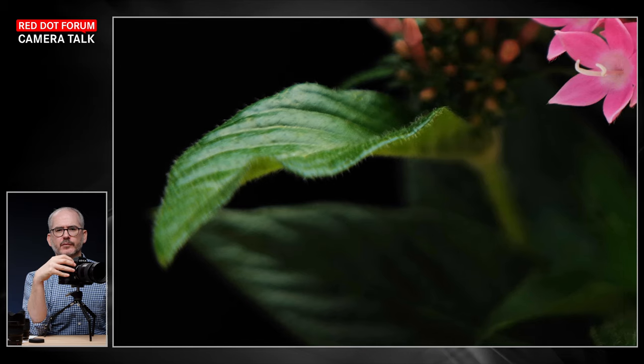Here, let's look at the leaf. You can see it there. It's just so satisfying the way that the edges are silky smooth. We're only talking about a difference of one stop. One stop, that's it. And what a difference it makes, not just in the quantity of the depth of field, but the quality of it between the two.